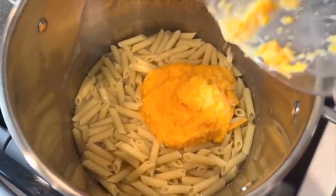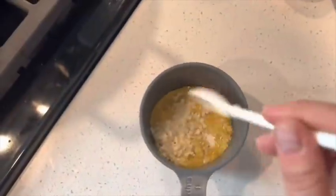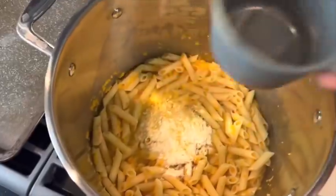And then what I did is I keep seeing this little hack on TikTok, so I looked it up on Pinterest. You take about 2 tablespoons of flour, I use gluten-free, and a little bit of nutritional yeast and onion powder, mix it together, and it makes like a mac and cheese base. Oh my gosh, mind blown. This was so good. So good. You guys need to try this.